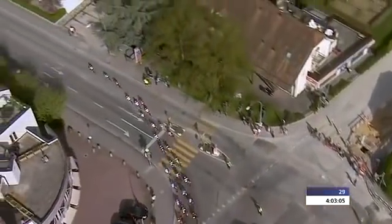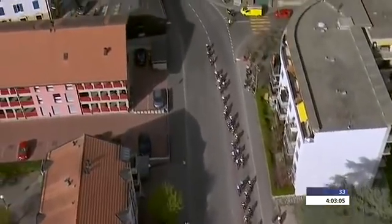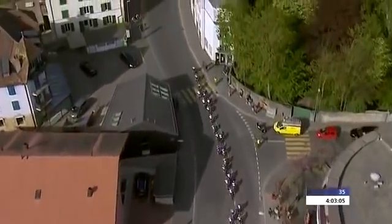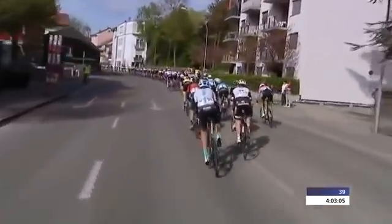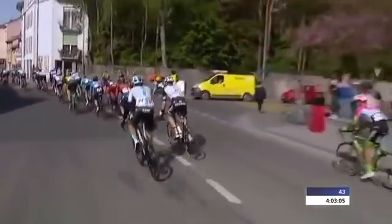Not a simple run in here for the rest of the peloton. And where is Nathan Brown? Has he been brought back yet? You would hope that we would have seen that. Well, it looked on the shot that we saw from the helicopter that he wasn't far from being brought back in. Is that him? 112 was his number. There is Nathan Brown. For some reason we've missed that on the helicopter shot. Nathan Brown has been brought back in.